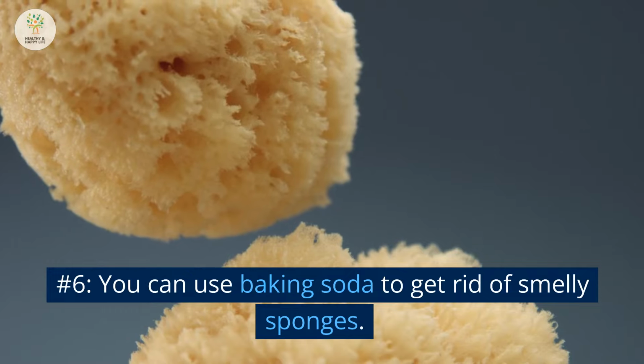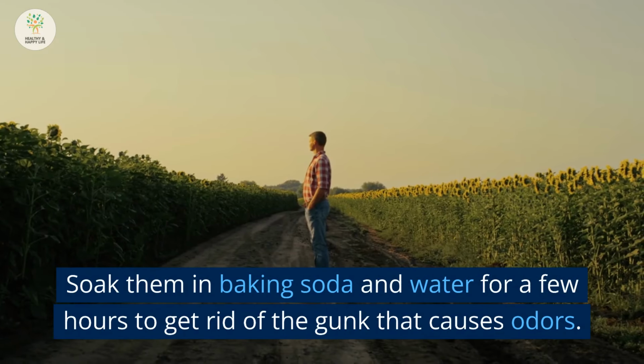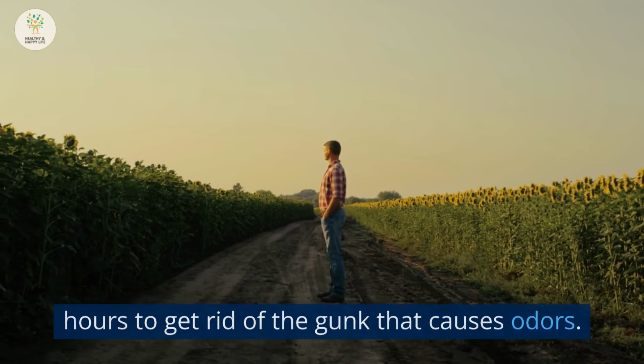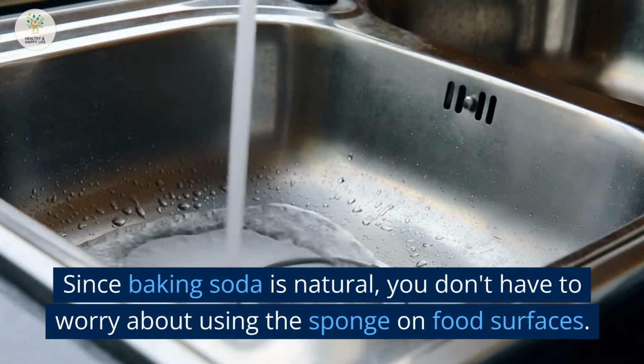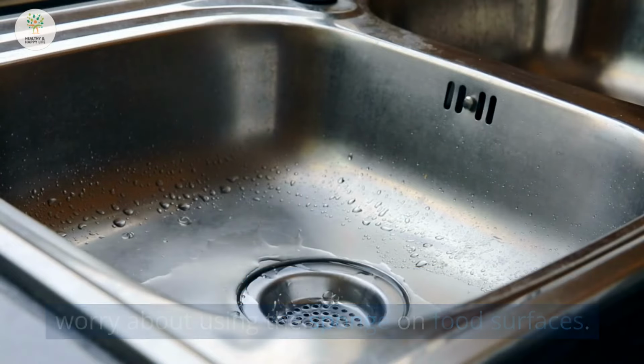You can use baking soda to get rid of smelly sponges. If you clean dirty sponges, you can use them longer. Soak them in baking soda and water for a few hours to get rid of the gunk that causes odors. Since baking soda is natural, you don't have to worry about using the sponge on food surfaces.